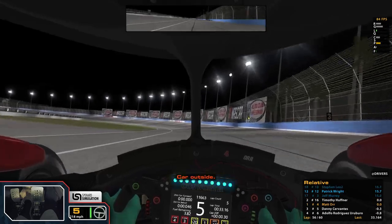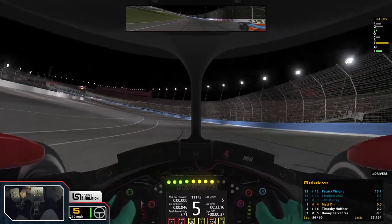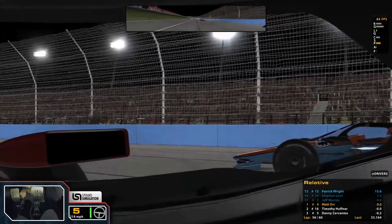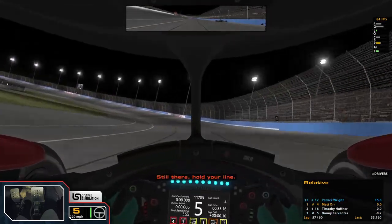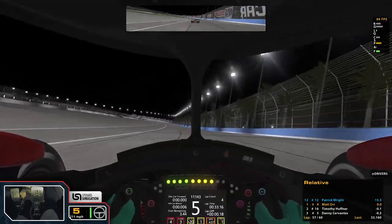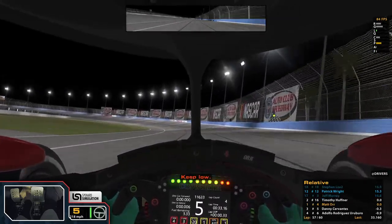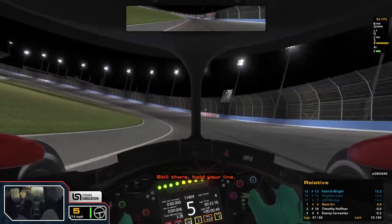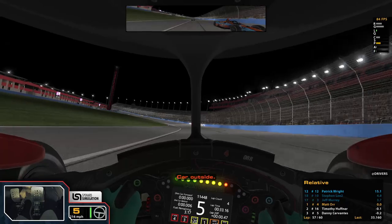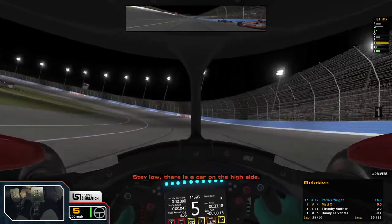Car outside. Keep low. Still there, hold your line. Clear outside if you want it. All right, here comes another one. Car outside. That guy in third place is the guy that's actually got me worried the most. Still there, hold your line. Because from third you can actually legitimately get a huge run and clear out on that high side. Stay low, there is a car on the high side. Clear.